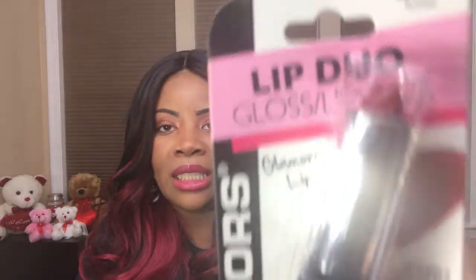This is the Lip Duo lipstick and lip gloss for glamorous lips with moisturizing and high shine, and this is in color Twinkle. And then I bought another one. This is the same glossy shine lipstick and lip duo, and this is in Clarity. Oh, and I did get another one, and this is in color Flushed. And yes, if you could see that, that is pretty. Down to my last two items, you guys.